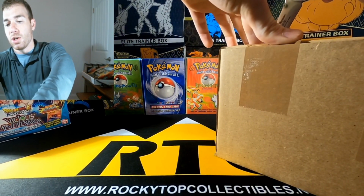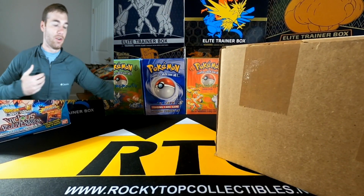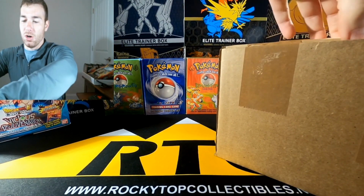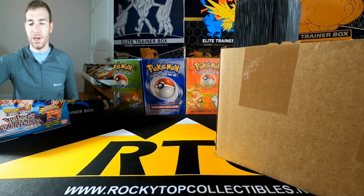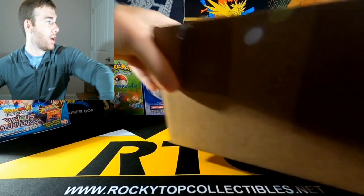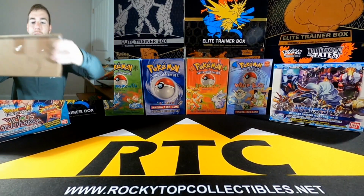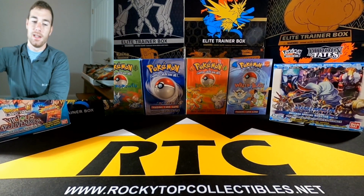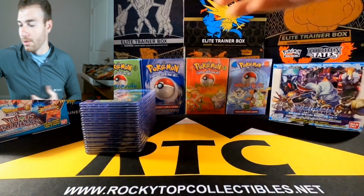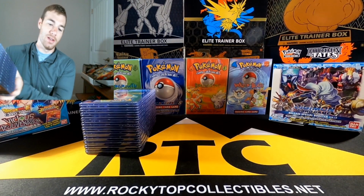If you did watch my previous review on these, that was my first time ever receiving CGC cards. I was actually pretty impressed by them, and I'm really impressed by their packaging. I don't know if we can see that, but it's very well packaged. I think last time I had them already sitting on the table. I don't really remember. But either way, we've got more for you guys.